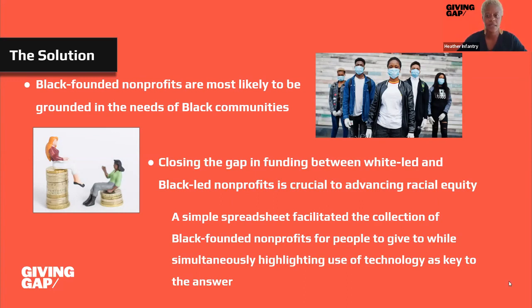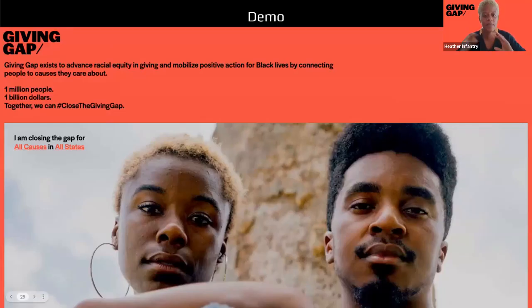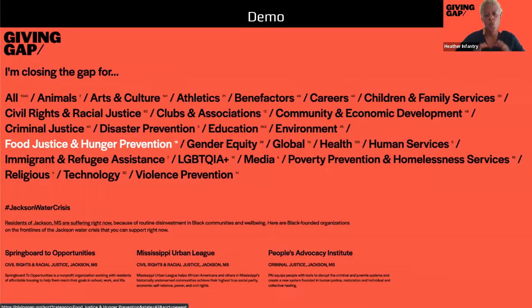So this is the demo portion of my presentation. What you're looking at now is the homepage of the Giving Gap website platform, which you can access by going to givinggap.org. And immediately on the front page, there are links that take you to the various organizations that are in our database. So one of the ways in which you can identify groups that are in our database is either graphically or by category of area in which these organizations are doing their work.